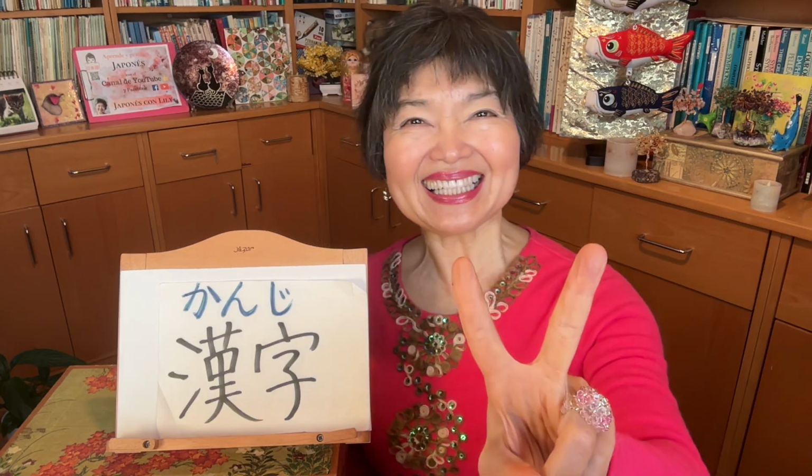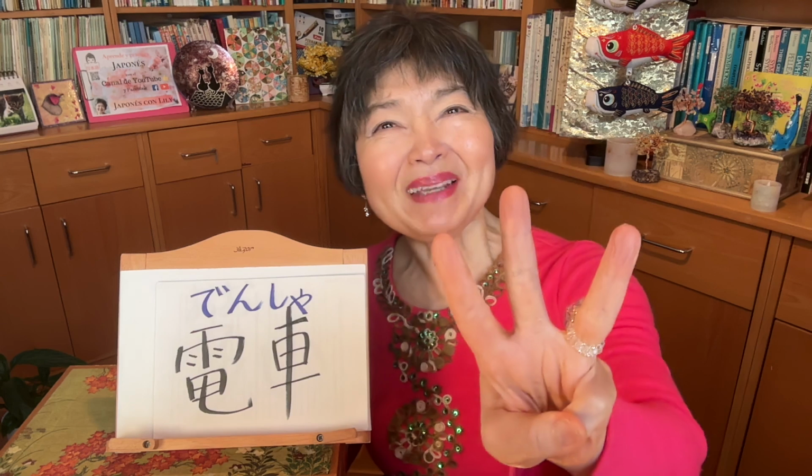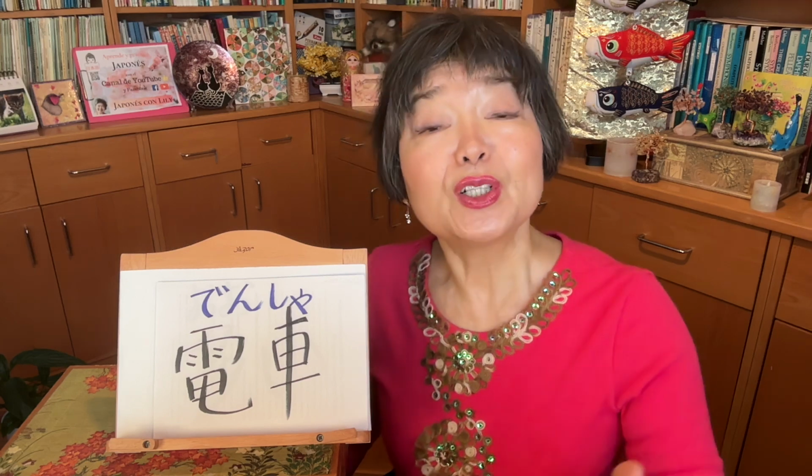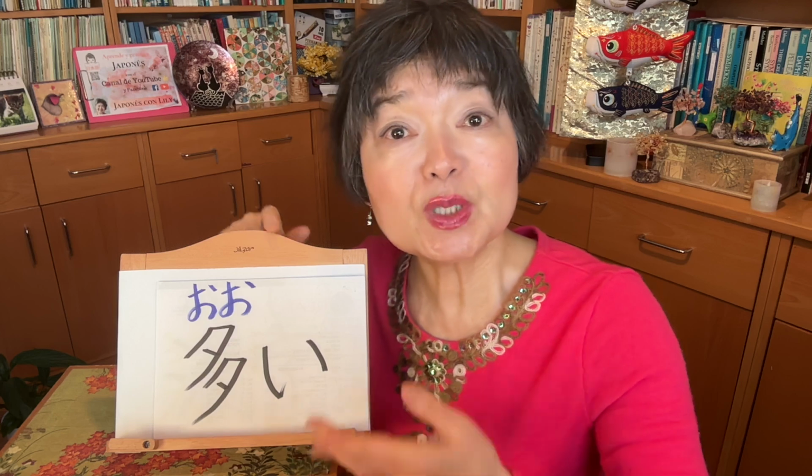This towel is for babies. Towel, タオル。And babies, 赤ちゃん。2番目。After the exam, I have to return the question sheet and answer sheet to the teacher. 3番目。最後です。In Japan, there's a large number of train users. Train, 電車。This sentence, you can say in many ways, but I want you to use this い adjective, 多い, a large number.